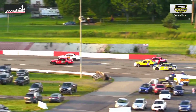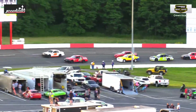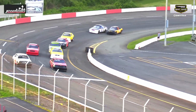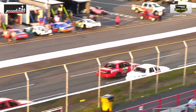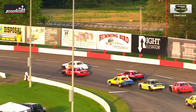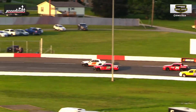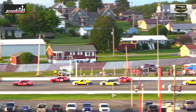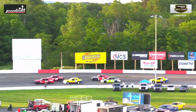Look at Burkholder. Is he going to? Oh, I thought we were going to go three wide there momentarily with the 12, the 48, and the 29. Jake Grayson thought better of it and got on the binders and just settled back into that fifth spot, regrouping. But he better not regroup too long, because now you have the 8 car of Ben Eastman right on his rear bumper as Scott Mitchell puts the 20 out front now. As you're looking at that battle for second, third, fourth, fifth, and sixth.